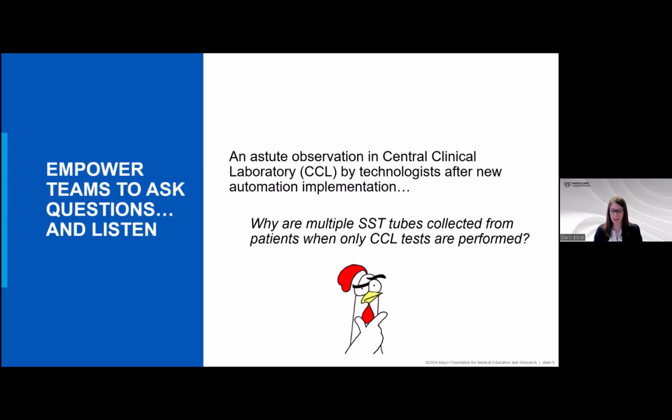So one thing I want to point out is it's important to empower our teams to ask questions. And it's really our job as leaders to listen to what they have to say. In doing so, they'll hopefully not be inhibited to bring up issues in an ongoing way. And it could really matter when it comes to identifying errors and preventing harm to our patients. So fostering the ability and the environment to speak up is something we take very seriously.